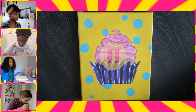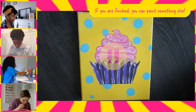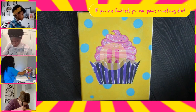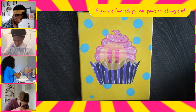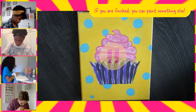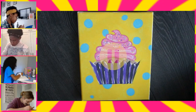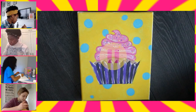I think I'm gonna paint something on the other canvas. I don't know what I'm gonna paint though, because I haven't used this blue or this green, or the yellow or red. So maybe I'll do something. I have no idea what I'm going to do with this. I'm just painting this canvas blue. I think I might give this to a friend. I think I'm gonna give this to one of my neighbors. She'd enjoy it in her room.